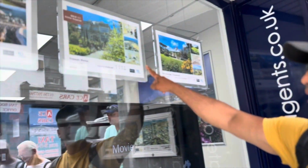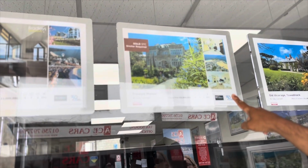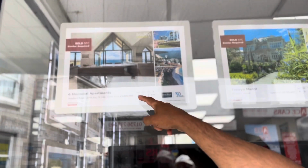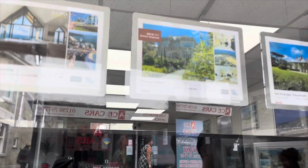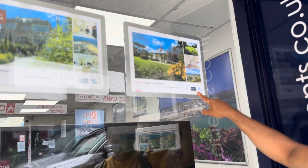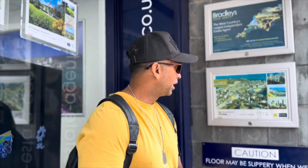So one property here, which is actually a 6-bedroom house, cost $2.5 million. Another property here, $2 million, recently got sold. This is a 4-bedroom property, and we have another property here which is $1 million. So yeah, the property prices in this area are around that price tag.